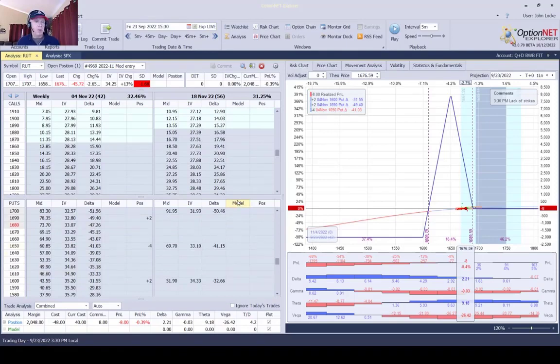So what I'm going to look for is the nearest cycle here that is fairly close to 56 days to expiration, and we have our 42-day to expiration cycle. So since we don't have options available here at 56, we're going to jump into 42 days to expiration. We're going to set up our broken wing butterfly here. We're going to check our delta, make sure it's within our limits.